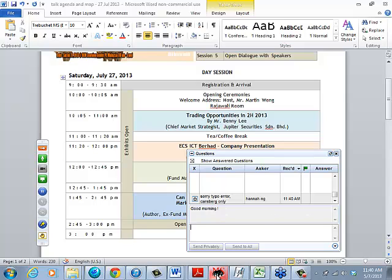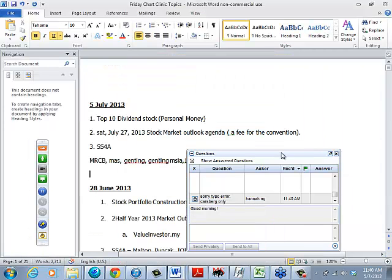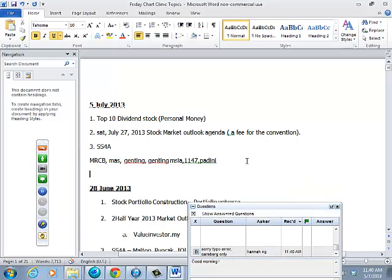Carlsberg. Oh, Hannah wants to look at Carlsberg. Okay, we'll look at Carlsberg too. We'll look at Carlsberg. Let me just type that in here. Okay, next one will be the top 10 dividend stocks.